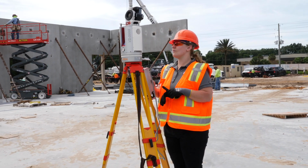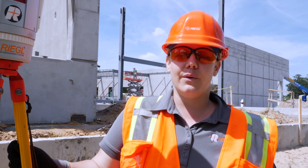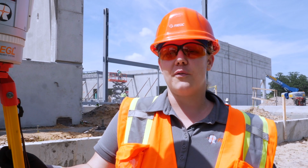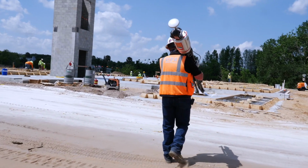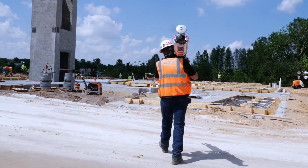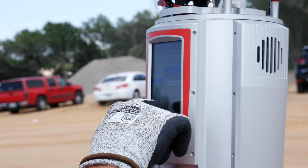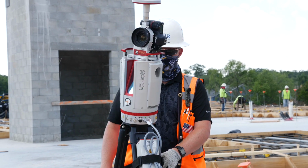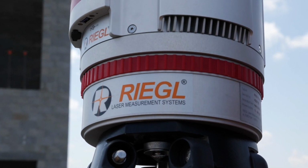Today we're using our VZ2000i long-range terrestrial laser scanner. For any of you who are familiar with the RIEGL lineup of TLS scanners, we have a VZ400i, a 2000i, a 4000, and a 6000. The RIEGL VZ400i and 2000i are the latest iterations of the RIEGL TLS scanners, utilizing our unique waveform LiDAR technology to help improve your efficiency in the field. We've been alternating between using this and the 400i on this construction project.